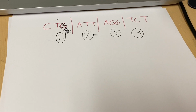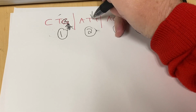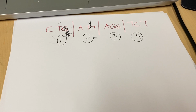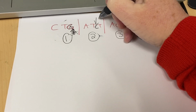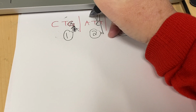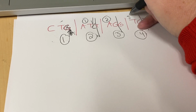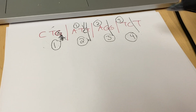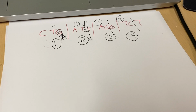Now, if we forget about this and put this back to a G, an example of a frame shift mutation would be, let's say that DNA polymerase inserts a C right here in between these 2 T's. Now, because every 3 base pairs is a codon, this is a new codon. If we call this codon number 1, here's codon number 2, here's codon number 3. You can see they've all completely changed. So downstream of this mutation, you're going to end up with all different amino acids.